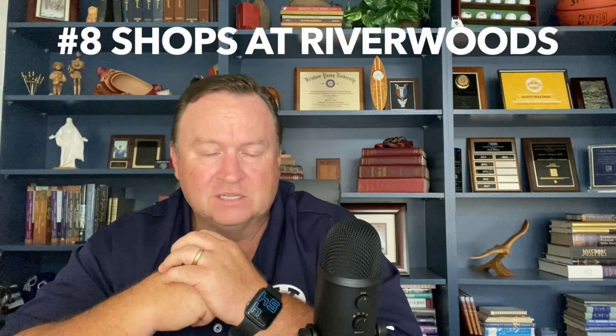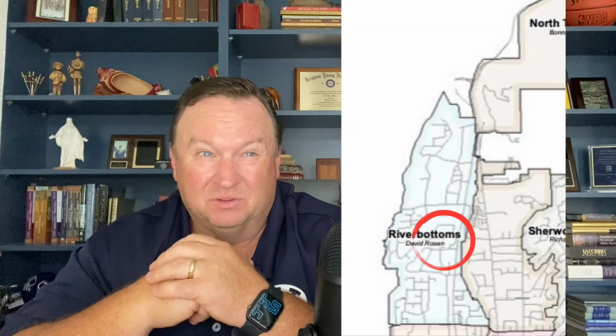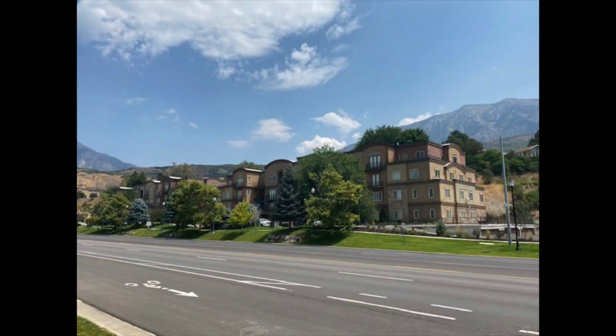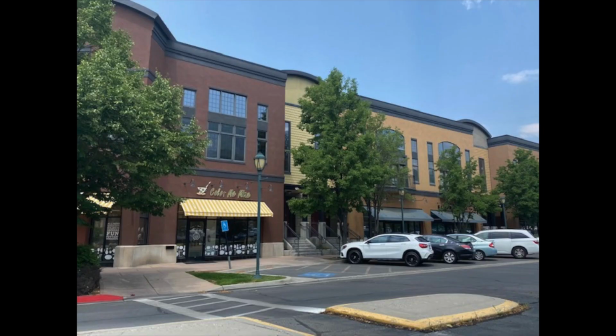Now, I promised you I'd tell you about a bonus area. I guess we'll call it the top 8. Here's my top 8. This is the bonus area. It's actually located inside the Riverbottoms, and it's called the Shops at Riverwoods. This is an outdoor mall that was built probably around 20 years ago, and they built it to be a very walkable community. So you have apartments or condos on the upper levels, and then you have really cute little shops on the lower levels, as well as you can walk across the street to the outdoor mall, the Shops at Riverwoods, where they have dining and entertainment and all kinds of stuff there.